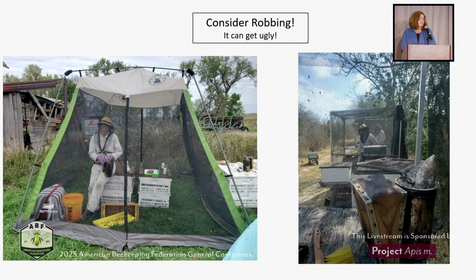But with all those colonies in the yard, robbing can be a factor, so that's something to consider. We build these customized rolling screens that we can roll around the whole hive stand, and each worker can have their own individual working space that's robbing free. You could also use a tent, like Katie Lee has done.